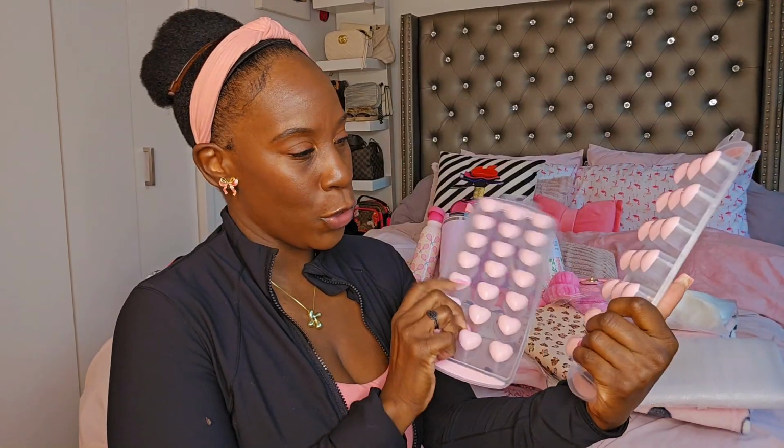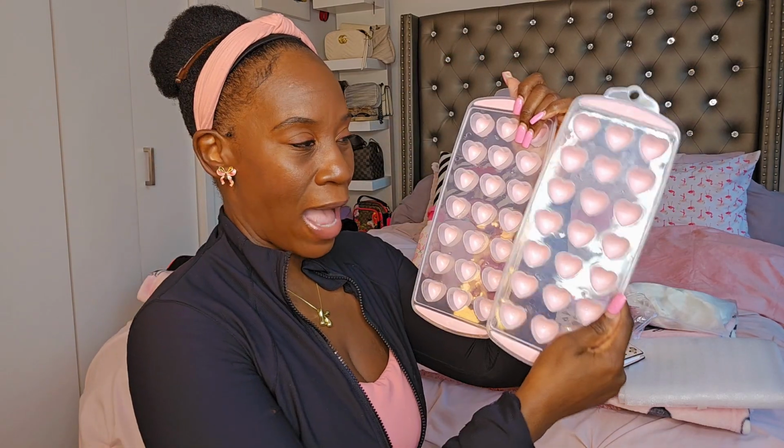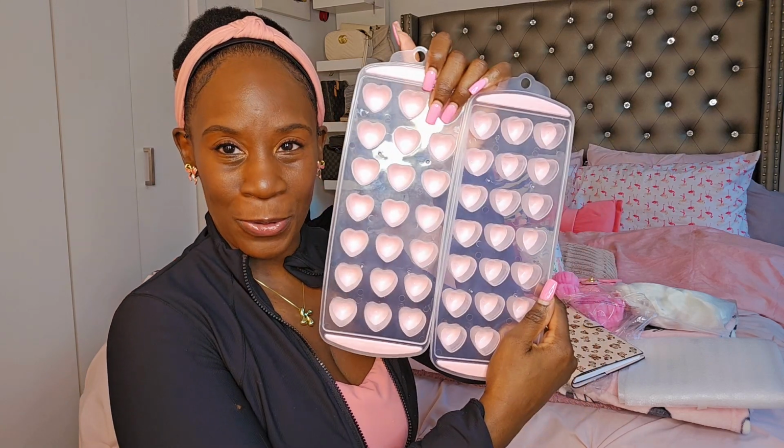Okay, so I have these ice maker trays. I have two of them. They are so cute. You see, it's pink. And you just fill them up with water, put them in your freezer, and you will have heart ice cubes. So I haven't gotten a chance to use them yet, but I will use them.